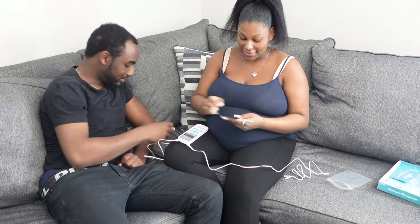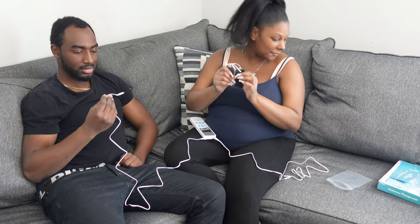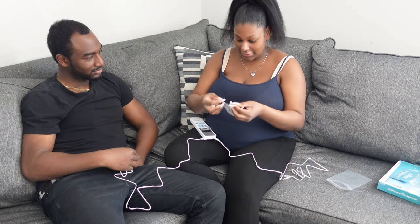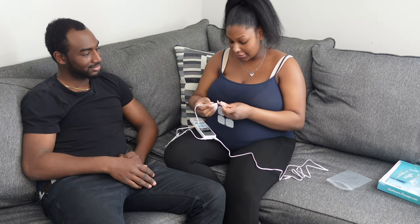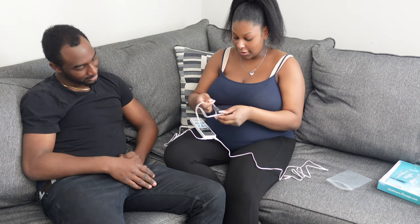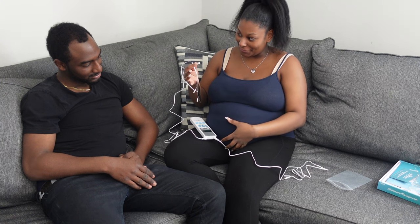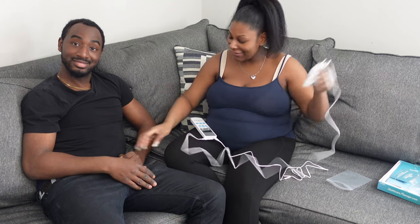Oh, yeah. All right, so this machine comes with four little pads. What we're going to do, the two top ones are going to be connected to this side, I believe. And the two top ones are going to represent the top of your uterus, because a contraction kind of starts at the top, works its way down to the bottom. That's kind of how it pushes the baby down. So that's kind of how that works.